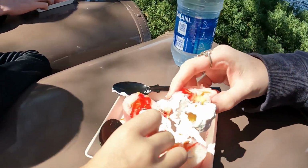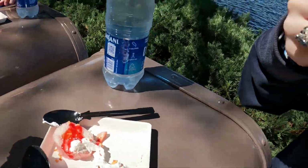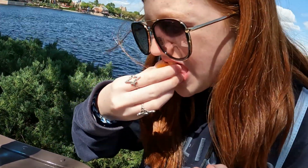We are here in Japan, and we're getting Hershey from Hanami. Look at this Hershey. Alright, I'm gonna dig in here. I don't like to put it all in my mouth.